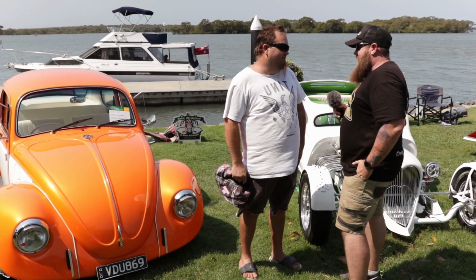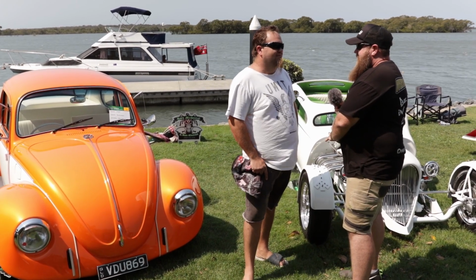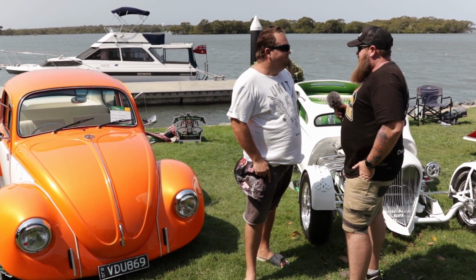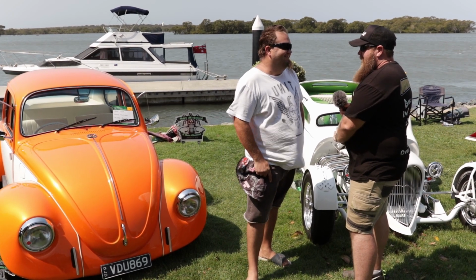Finally caught up with you. Yeah, been a while. Yeah, I spotted this, got uncovered at the Brisbane Hot Rod Show, didn't it? Yeah, that was a couple of months ago now. Yeah, we unveiled it there for its first scene. And look, I've got to admit, I saw this thing and thought, this is a trailer car all the way.